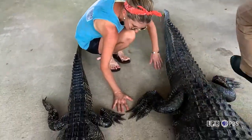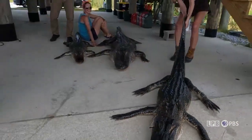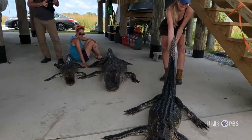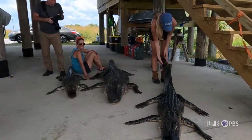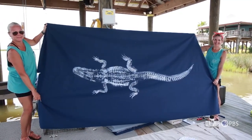I'm not drawn to the largest or the smallest. It's about documenting the animal and respecting the life that it had on this earth. I want to document as many as I can, regardless of the size, because that alligator now lives on forever on a canvas or on a piece of linen. Its DNA is pressed to it.